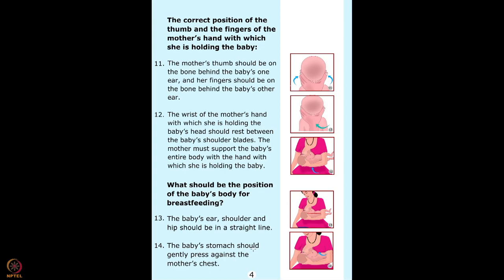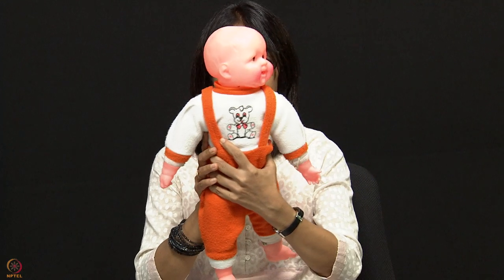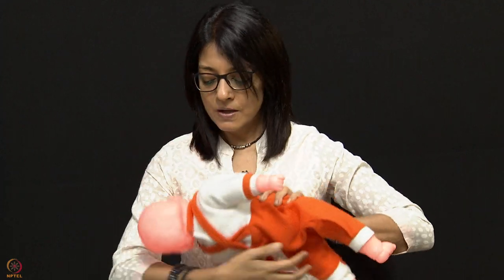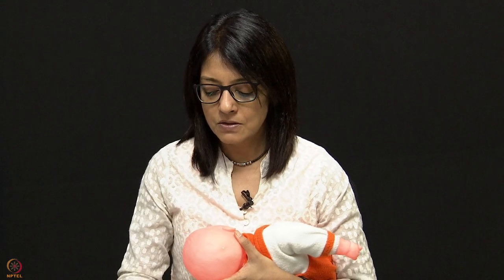Okay, because many times what we see in a cradle hold is baby's brought like this, but what is happening is the chest is facing upward, and baby's hands are rotated. So you want to make sure that you bring mother's chest and baby's chest close to each other. Okay, so they should be in contact with each other. This way baby will also get skin to skin touch with the mother, as well as be close enough to have a good deep attachment.